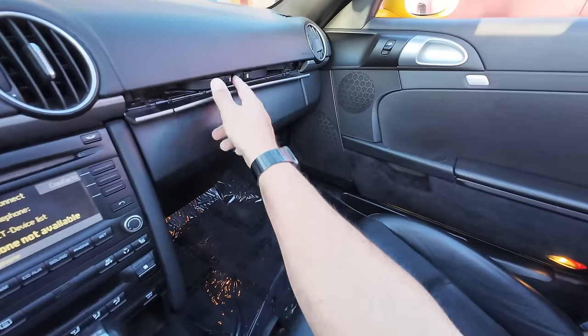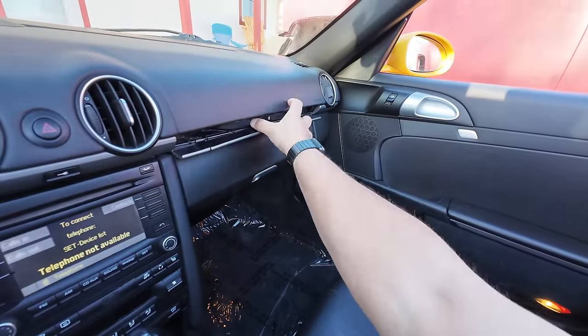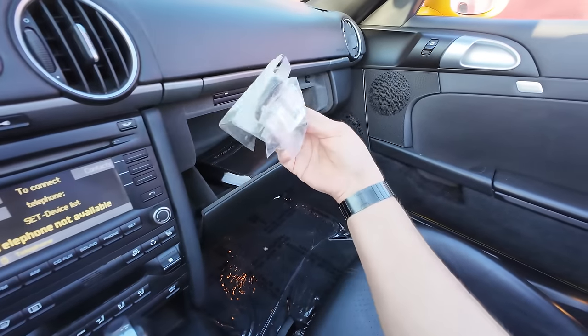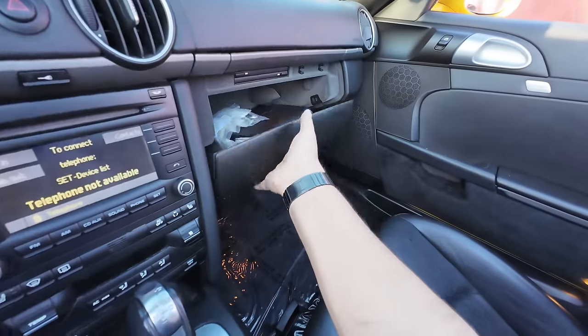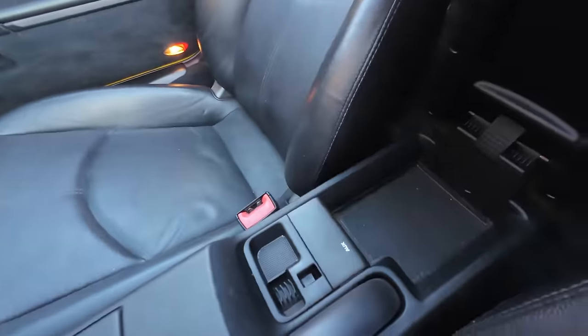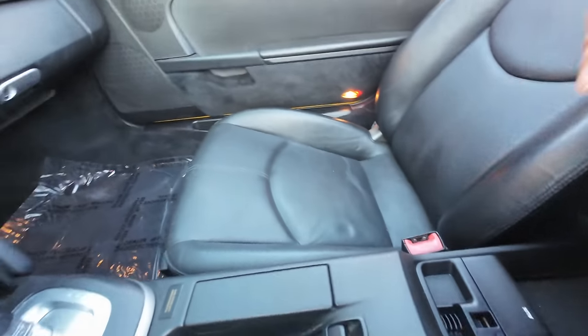Let me see if there's something. Oh yeah, you got your cup holders right here. They function like they're supposed to. And then the glove box, you do have your books. We've got some parts. I don't know what those are, but you got all that. You got a little ashtray right here. And then in here, auxiliary, I guess, a little place for aux input and to store a few minor things.